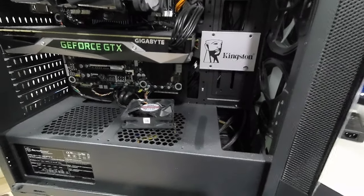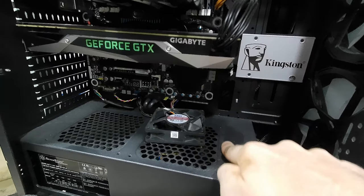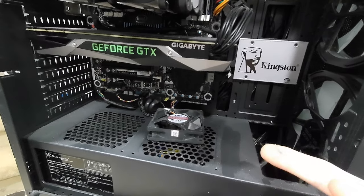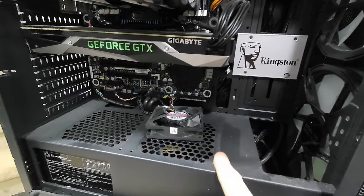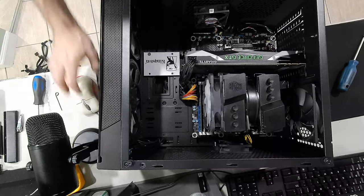All right, for God's sakes, people, if your computer's not running right, like, come on. Maybe take a blower or a duster to the computer first.